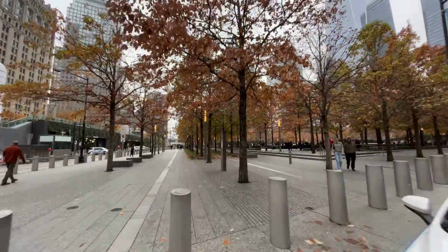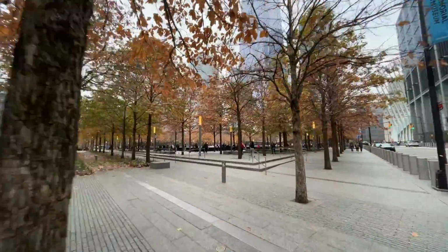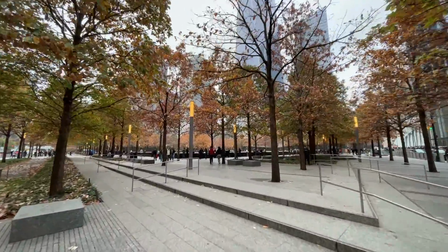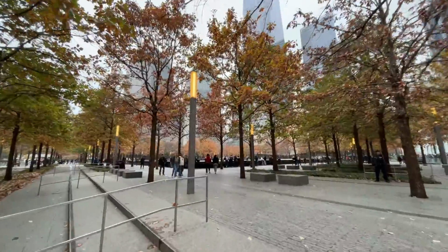But very seldom do we come down here during the day. So before we go to Wall Street and kind of double back here, I want to show everybody the reflecting pools here. Hey, David Sommers, welcome. Welcome to New York City from Southern California.